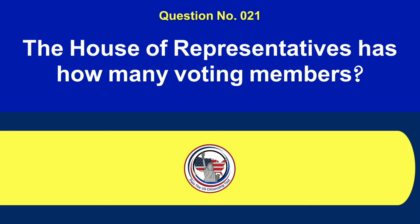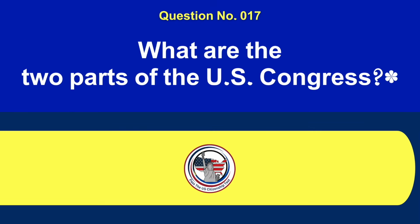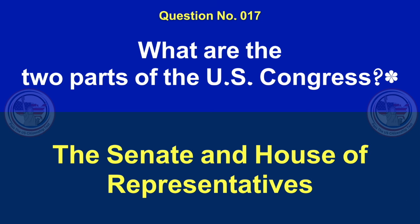The House of Representatives has how many voting members? 435. What are the two parts of the U.S. Congress? The Senate and House of Representatives.